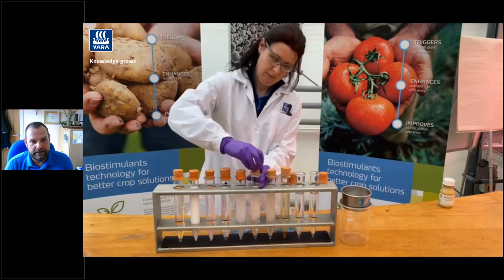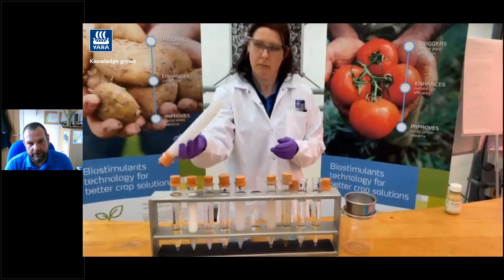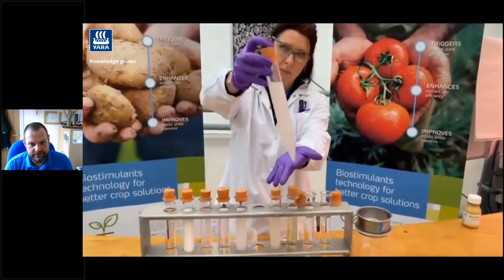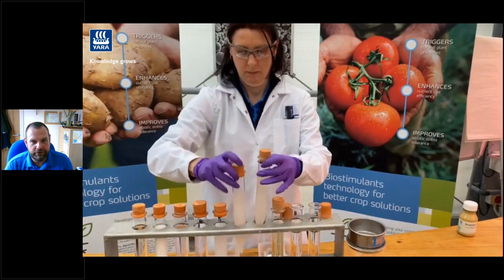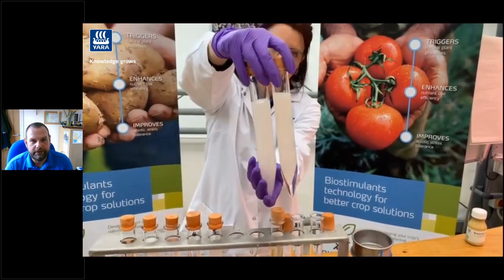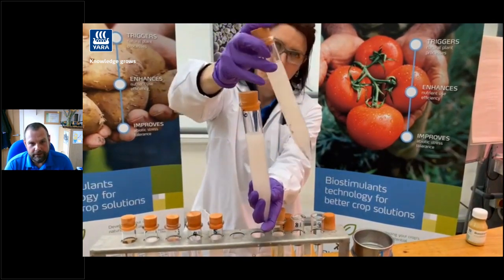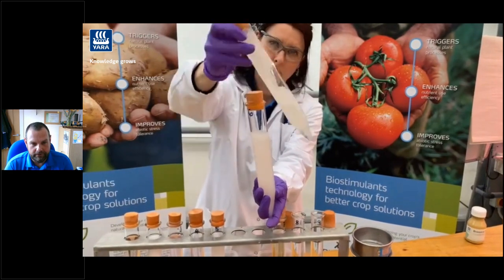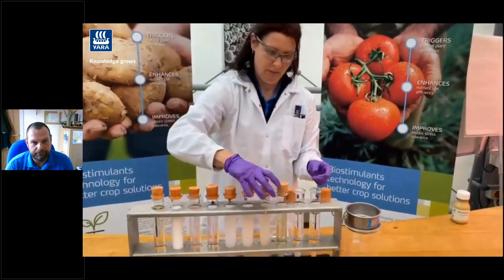These next two show why we leave it for an hour. So as you can see there, when we do this mix, almost instantly, it looks absolutely fine. If that was a jar test, you'd say no problem. However, when we look at the tube next door, it's the same mix, but it's been left to stand for an hour. And you can see clearly there, it's gone like cotton wool. This would be incompatible. So this is why we leave them to stand for an hour.